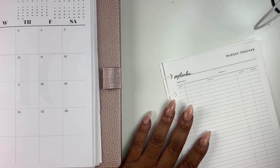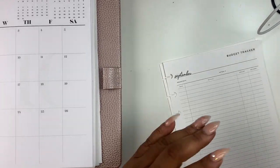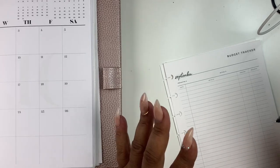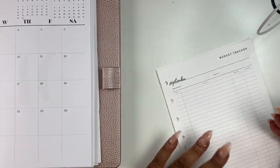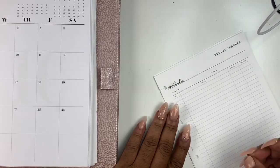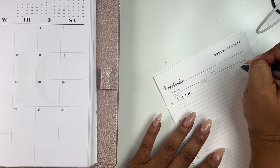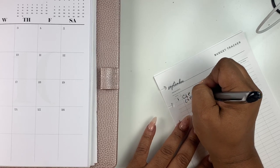Get one of my pens, one of my good pens. I don't know, I have so many choices to choose from. I'm gonna use this one, Precise. This is a Precise V7RT by Pilot. So I like to list my bills for the month, starting with, to me, the most important. Or sometimes I'll start with the things that I do at the first, and then I'll go into my most important. So on the first, I have C&P, and I actually have two C&Ps. I'll put C&P number one, C&P number two.